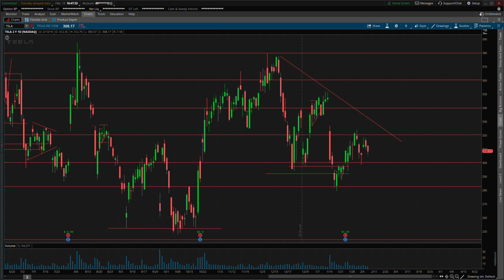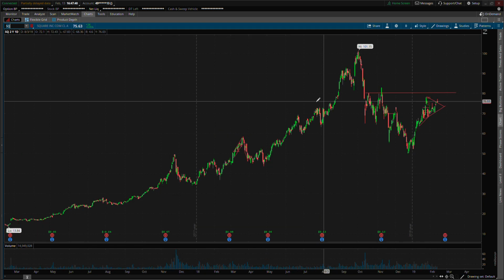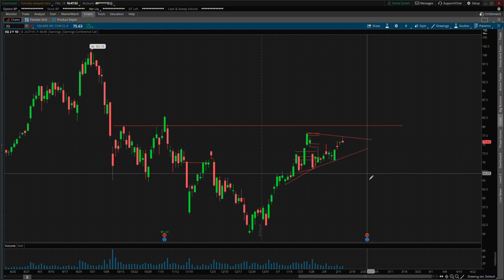So, looking at Tesla again, let's look at the other stocks that were mentioned. We also have SQ. SQ is Square. Square again, we have this long-term triangle here. We're starting to actually slow down here. Consolidation is moving up. That means the volume is decreasing. This decreasing volume is showing that something's going to happen here, most likely consolidating into a form of a triangle while we have this earnings report coming out on 2/27.